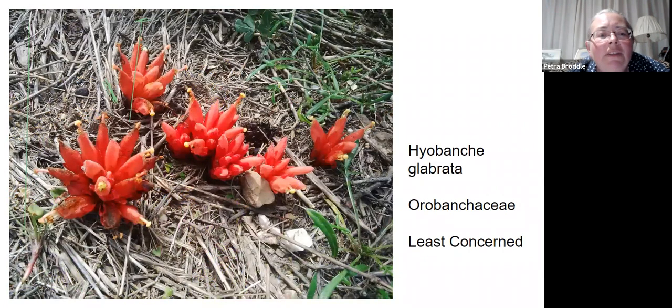And this is one of the parasitic plants that you get in the Renosterveld. Well, actually, you get them all over the fynbos as well. They parasitize on a number of plants, quite often Asteraceae or Fabaceae. And they can actually parasitize on the whole series of different plants at the same time. The plant itself is about 5 centimeters tall, or the length of one of those flowers would be about 3 to 4 centimeters. So it's not small, and it's quite sturdy.